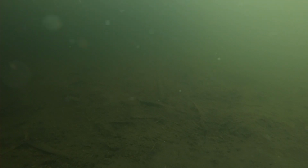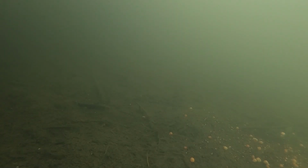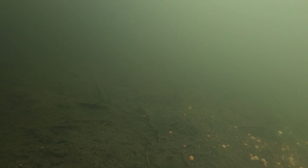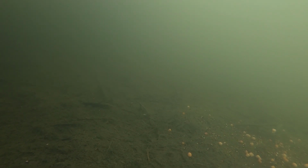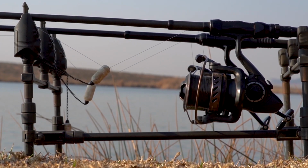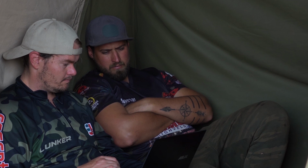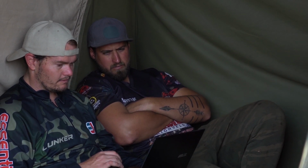We got the camera back underwater and tried to see if we can replicate the footage that we got from yesterday. Now we got the rods in, gave it the time, we had no action or anything. So when we got the rods out, we got the camera out, put it on charge, put the memory card in a laptop, sat back, watched the footage, saw nothing happened.